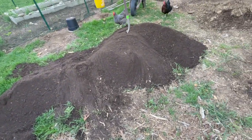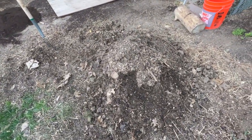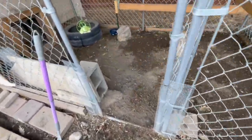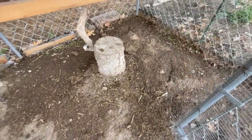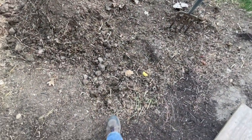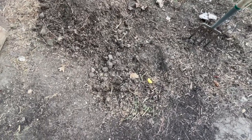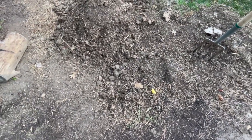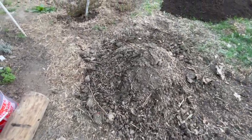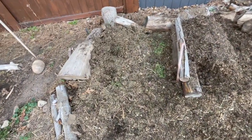It doesn't look like much, does it? I have my own compost here, and I'm trying a new thing. Every couple days or so, I'm raking out what the chickens do, and I'm just raking it out here. Yesterday I put a bunch right here, and I covered it. I figured I'll just keep doing that, and I'll build up some compost of just dirt and manure, and then I can mix it in with my regular compost pile, which is over here. And this is the hot pile.